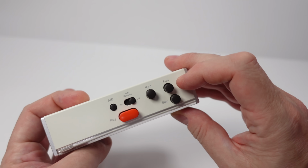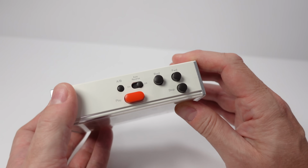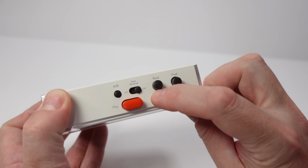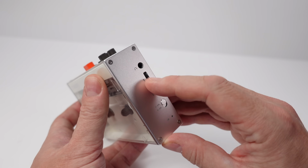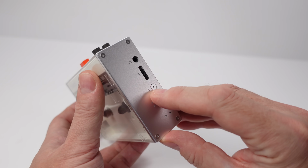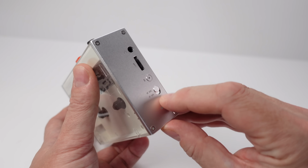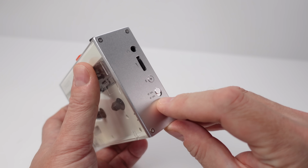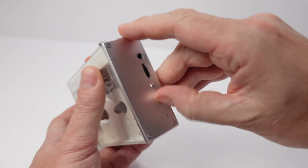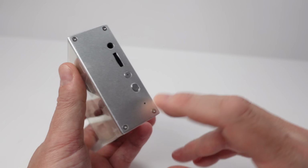It doesn't sound that exciting, but even back in the 80s, to save money on a cheaper personal stereo, they'd forego the rewind functions. On the side I've got a 3.5mm headphone jack, volume control, Bluetooth sync button. I think there's a little LED in the middle there as well. And at the bottom here there's a switch to choose between Bluetooth speaker or Bluetooth earphones, and another LED at the bottom there for the battery indicator.